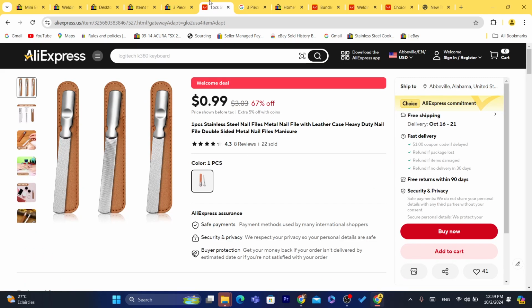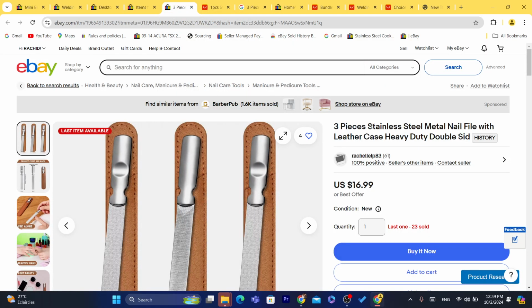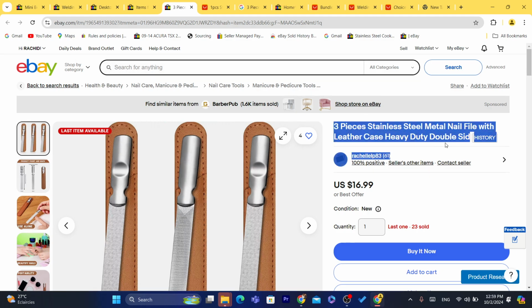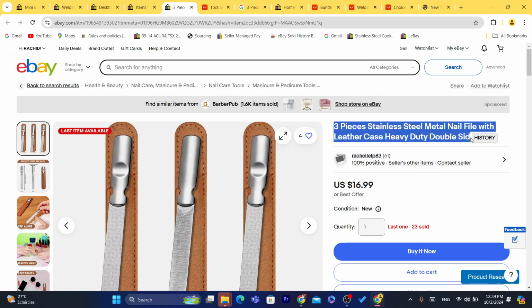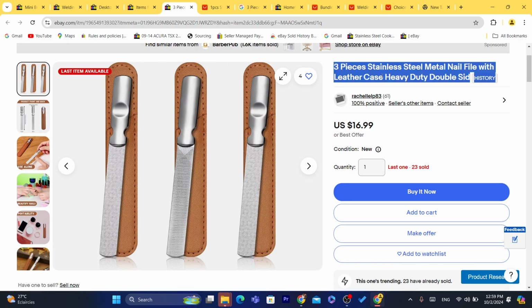Focus on this, the advantage of using AliExpress. Of course, you are not always going to make this profit. Sometimes you only make $3, and that's fine. If you make $3 on a $16 item, that's good, because you are going to sell a lot of items, especially if you are doing this method that I'm showing you right now. As you can see, this guy sold 23 items.